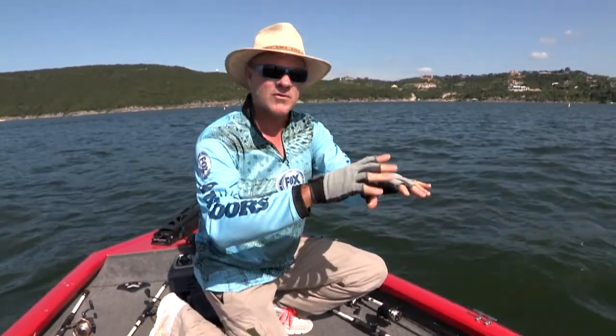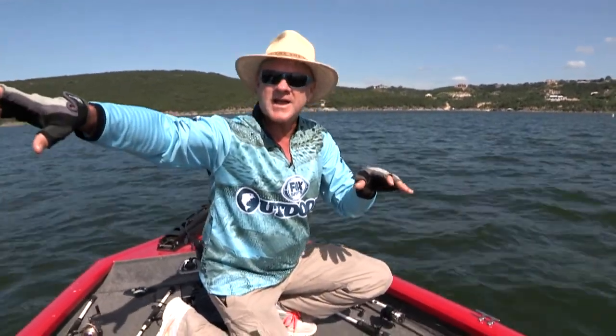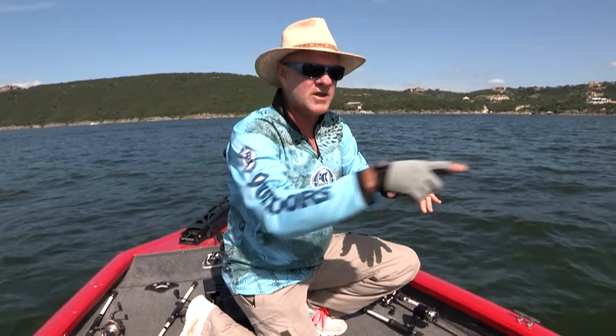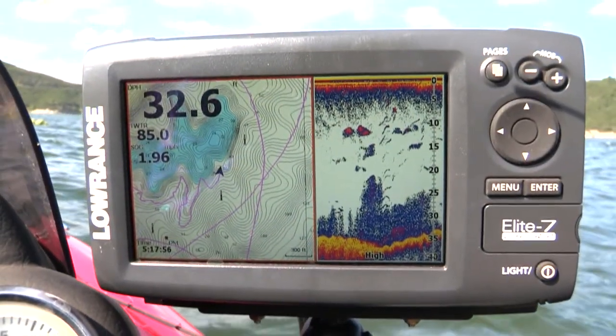After the shallow stuff, after all that decomposing is finished and the water turns back clear again, then the fish will move back to the outside cover. And so that's what we're doing today. We've got the shallow stuff that you can see with your naked eye, and we're fishing the stuff that's down underneath. In fact, I'll show you what a couple of these bushes look like on my Lowrance Elite 7 chirp unit back there.